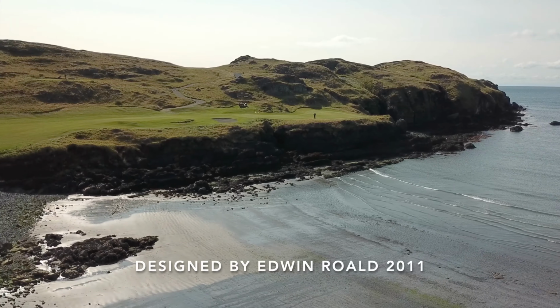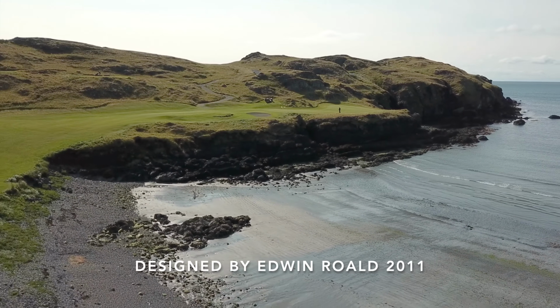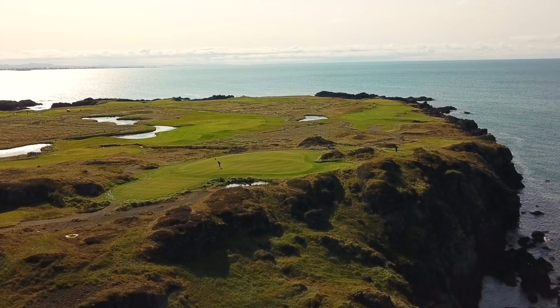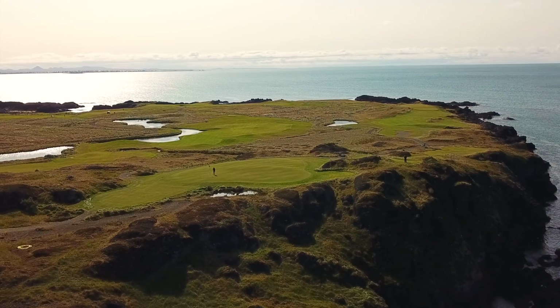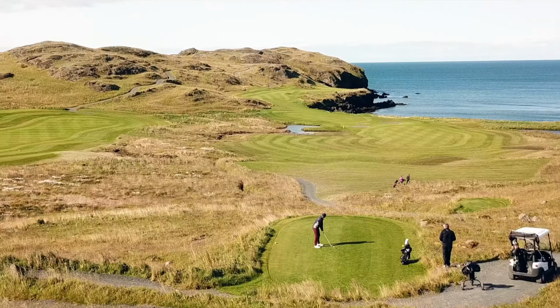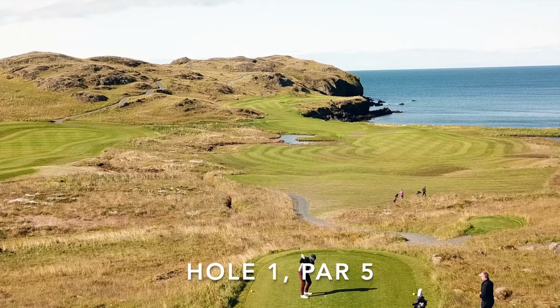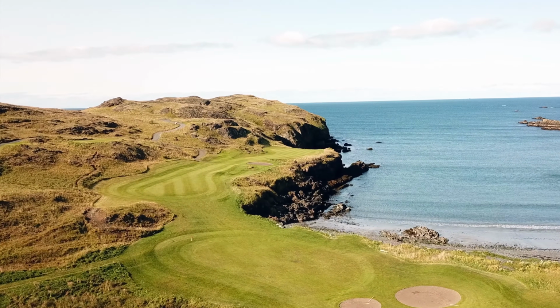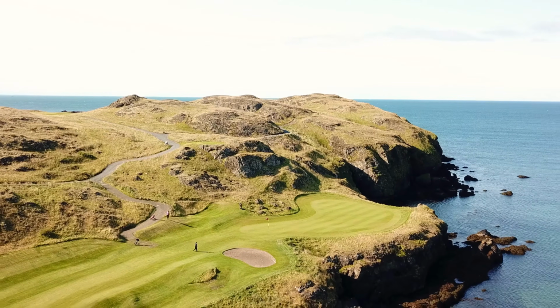Wood and Rory originally designed the course as a 9-holer along the cliffs in 2011, and I promise you these are 9 holes you will never forget. The opening par 5 with green perched on a rocky shelf by the ocean is an outrageous way to start the round.